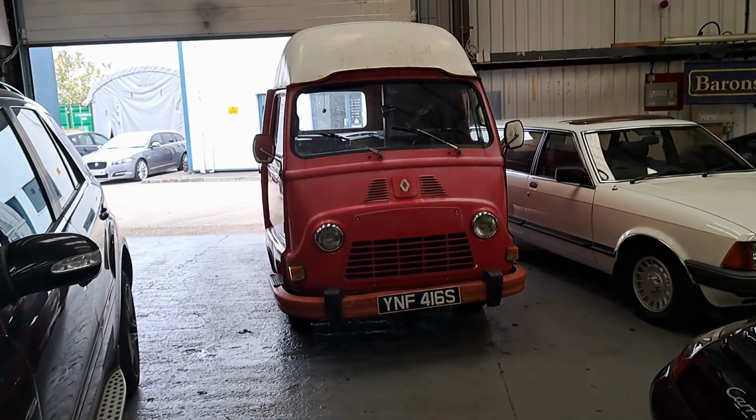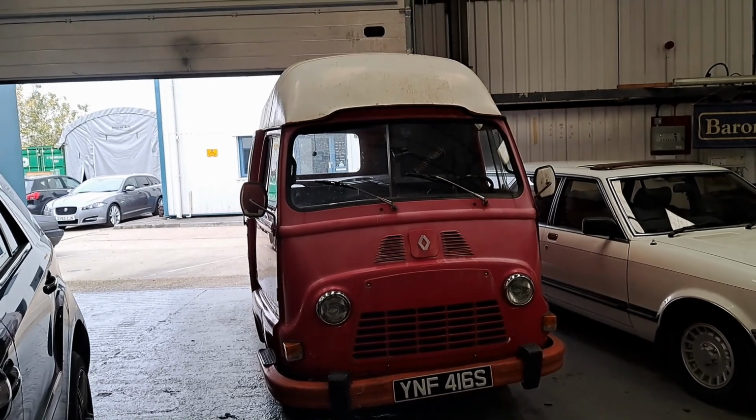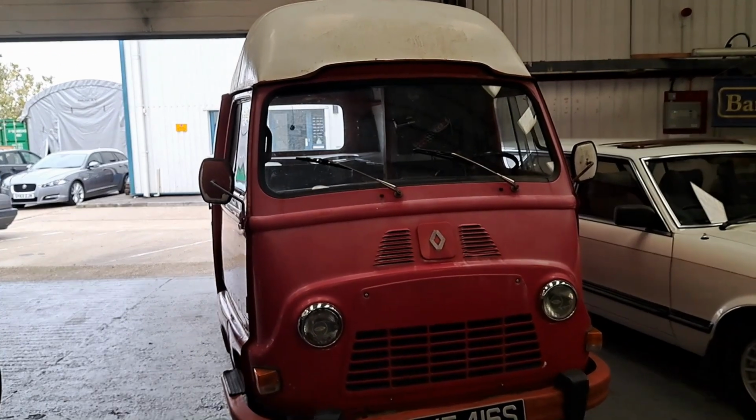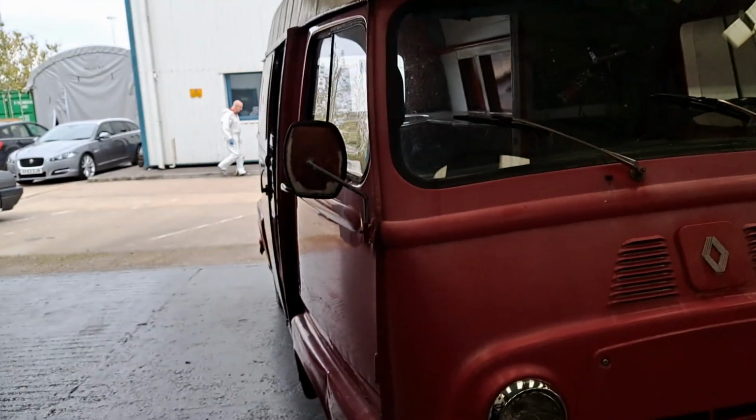Something very, very unusual here. This is a 1978 Renault Estafette. Apparently it's been used as a catering van. The estimate on this is frankly astonishing, £2,000 to £4,000.